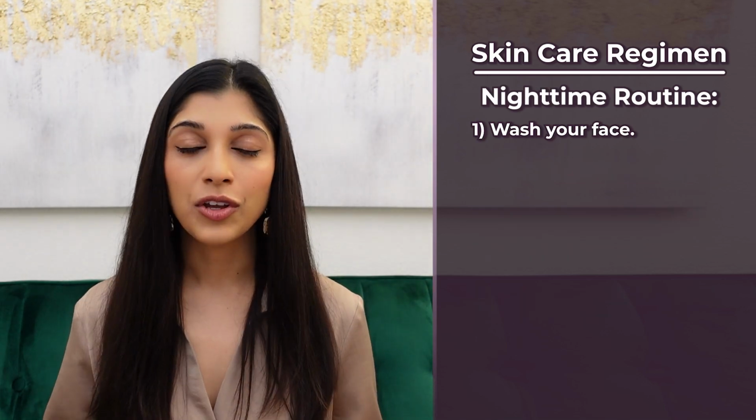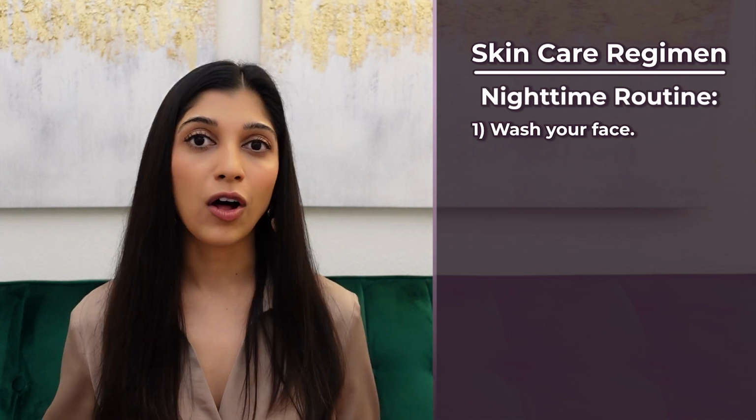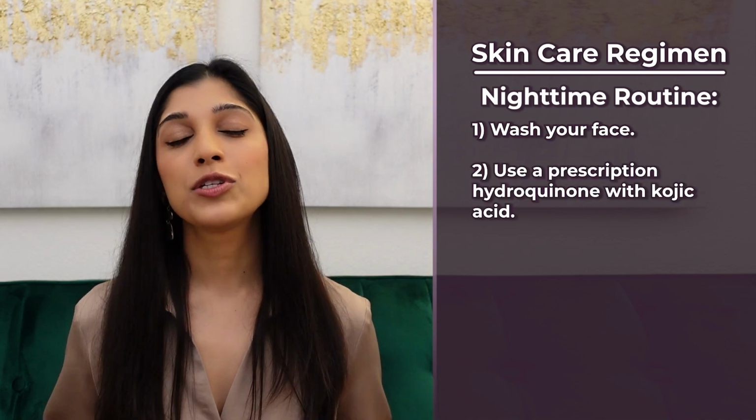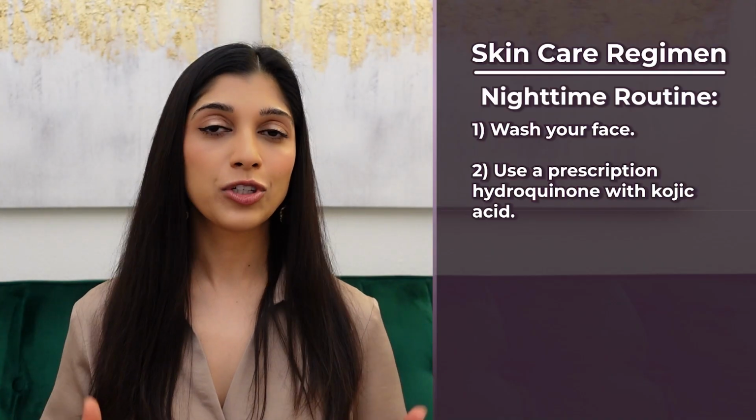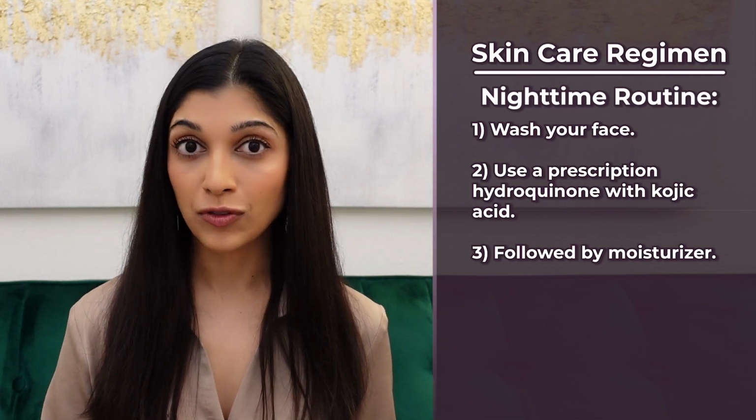At nighttime, you're going to wash your face, so clean all the makeup off your face, and then use the prescription hydroquinone that we usually compound with kojic acid. I also occasionally will compound the retinoid with the hydroquinone as well, but this is only if I think your skin is really going to be able to tolerate it. So use the hydroquinone on your whole face, followed by a moisturizer on the full face.